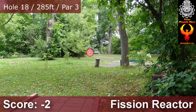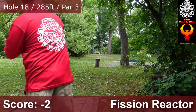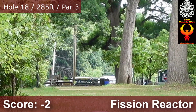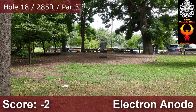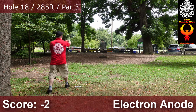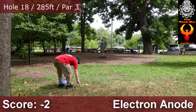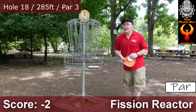Alrighty. Alright, hole 18, just kind of straight at it with a Reactor. Kind of fluffed that one, a little bit of a long putt. Kind of shorted myself. But still a putt. Would like to be a little closer. Trying to scare chipmunks. Oh! Poopy. Taking a purr.